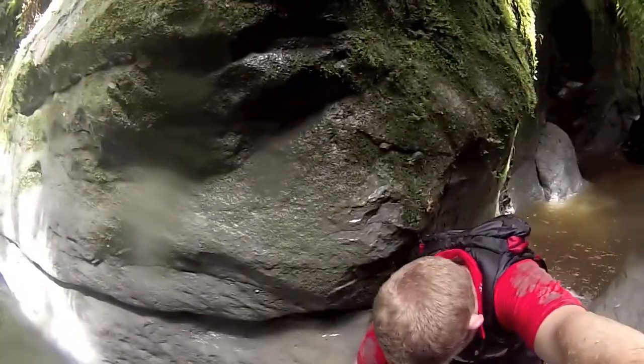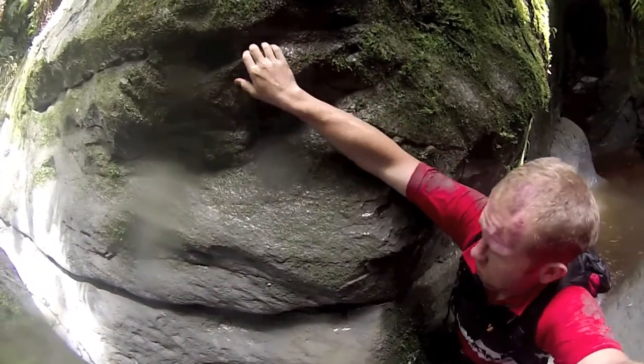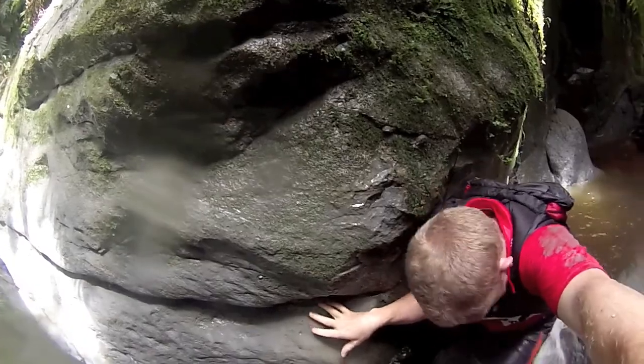Things started to get challenging as I had to climb a small clay waterfall. Very slippery underfoot with minimal handholds.